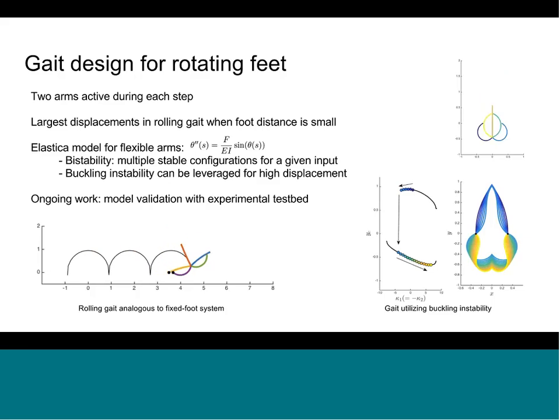Krishna: This depends on the ends of the two arms being firmly attached at some point. Correct, but not constrained in the rotation. Right. That's the ends should feel some load when the arms are sort of driven. Yes.